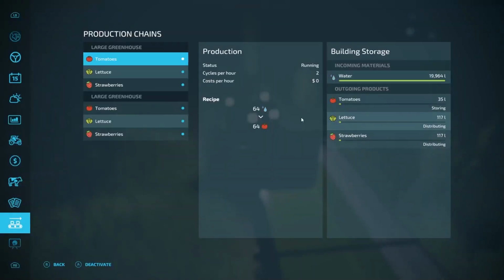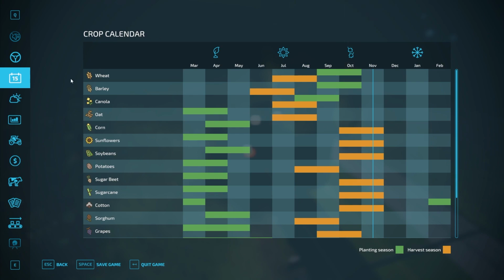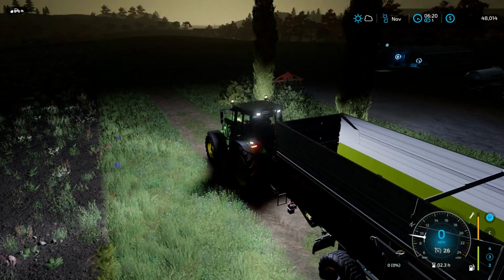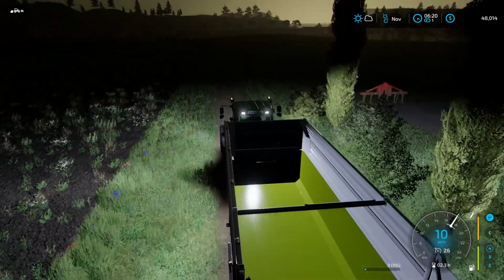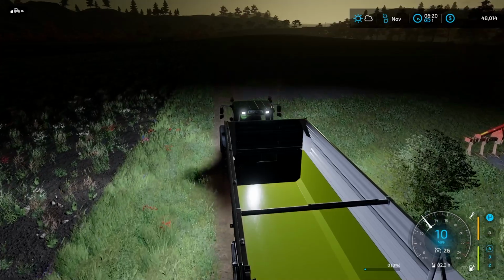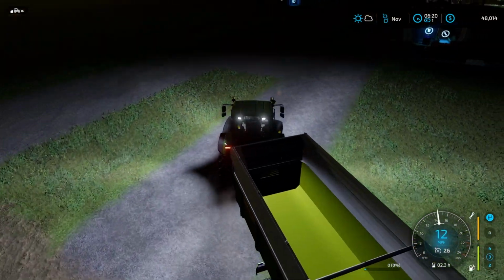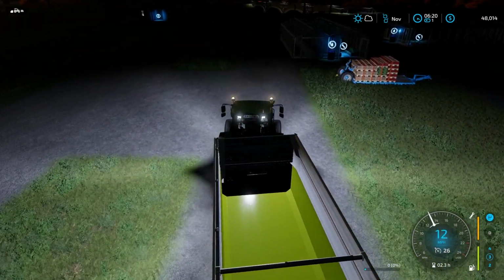Let's take a look real quick here at the calendar. But I'm thinking, yeah, we've missed planting season for everything but grass, and we're not doing grass, so we'll have to plant next year. That's okay. We might do some money crops then if that's the case. I don't have anything to bale with, so it might be better to do the oil mill, like that route.